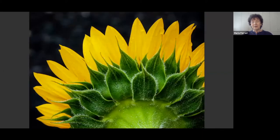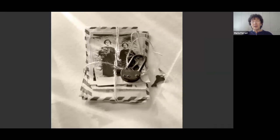Flowers. If anybody has any questions, you can ask. This is a piece I did in the studio. These photographs, that's my grandmother and her sister from many years ago.